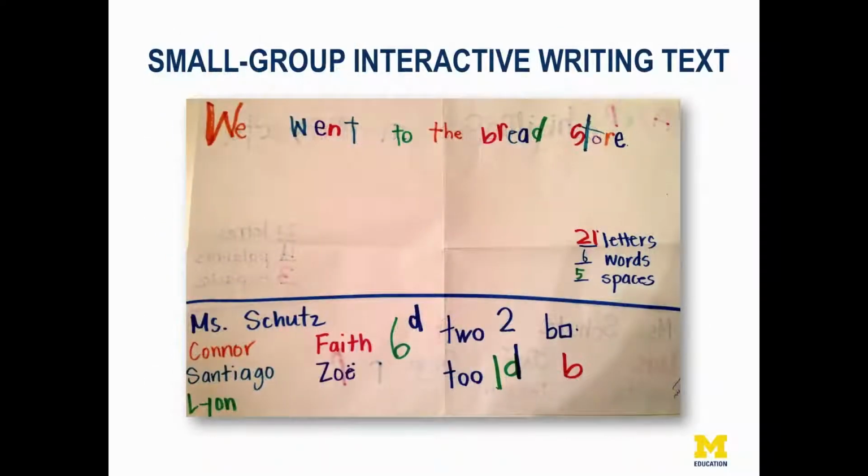So right here I have an artifact from a small group interactive writing lesson in a kindergarten. This particular artifact comes from an end-of-day activity that I used to do with small groups of kindergartners in my own classroom. At the end of the day, I would talk with a small group about one memory that they didn't want to ever forget about that day in kindergarten.